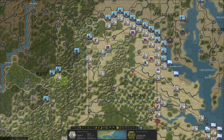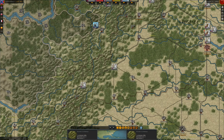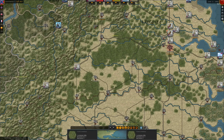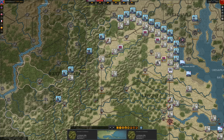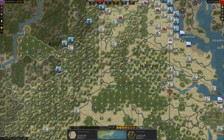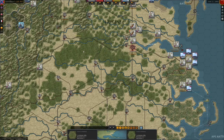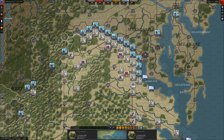But they also have big supply issues here. And thank God, it's really helpful that last turn, as you remember, we had these brigades spawning around here. That will help us significantly to defend the approaches to the Shenandoah Valley. Okay, I'll have more of my thoughts, as you know already, and I'll be right back with the results of that, and we'll see what happens.